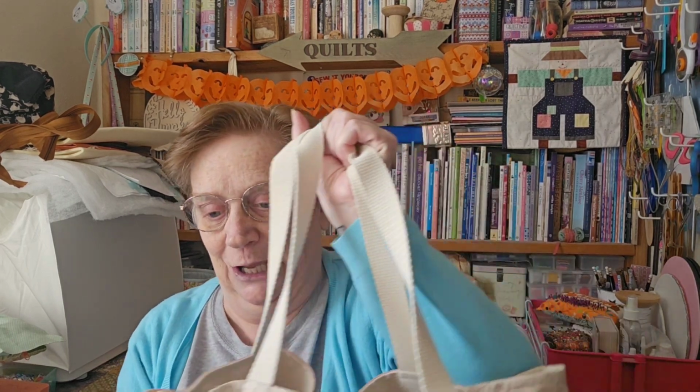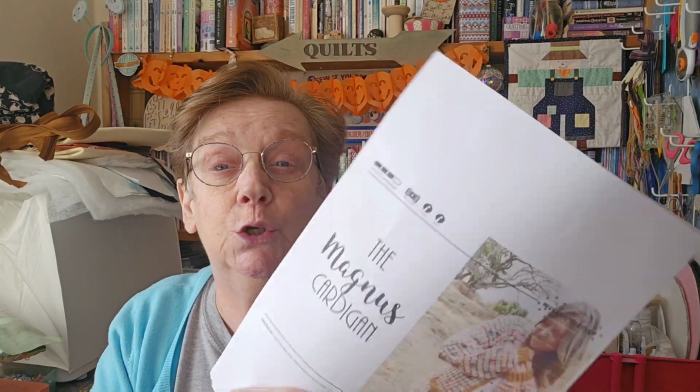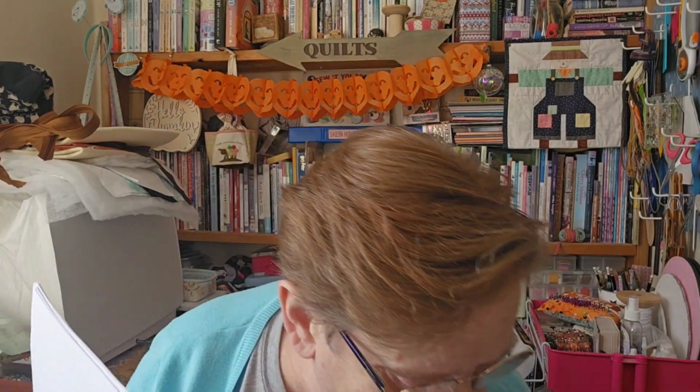Anyway, right, so I have the pattern here. Let's have a look. So yes, I did purchase it because she has done all the work, and it wasn't expensive either, actually. It really wasn't. Ah, here it is. So it's called the Mangus cardigan. I started this on Tuesday. It is written in US terminology. I'm just letting people know that.